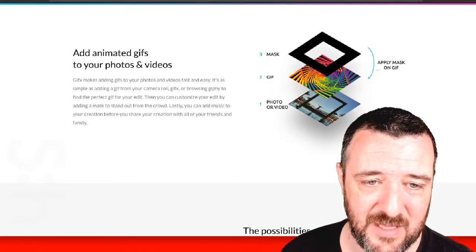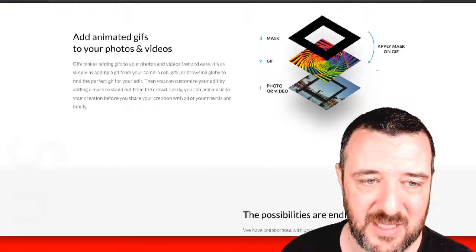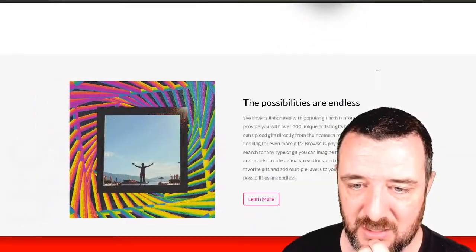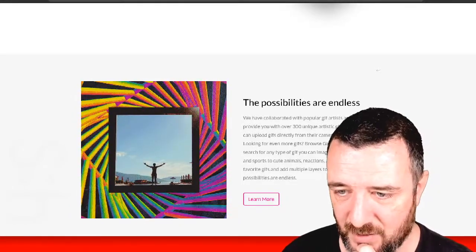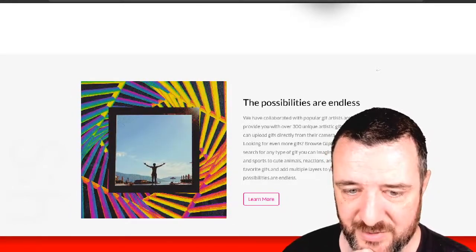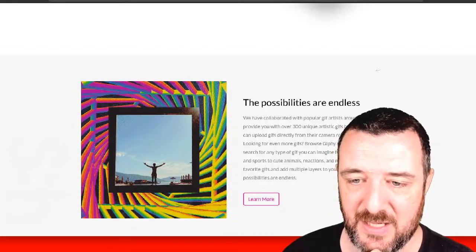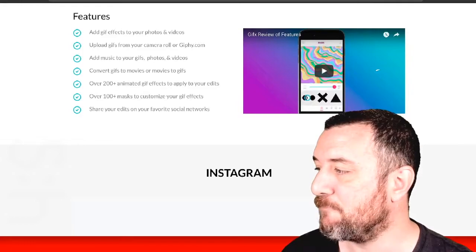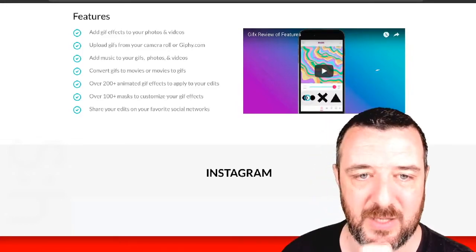You can add GIFs to your photos and videos fast and easy, simple as adding a GIF from your camera roll or browsing Giphy to find the perfect GIF for your edit. Perfect, so you can layer it up. Possibilities are endless. We have collaborated with popular GIF artists around the globe to provide you with 300 unique artistic GIFs built into GiphyX. Love this. I would definitely use this on Steam if I was doing everything mobile.